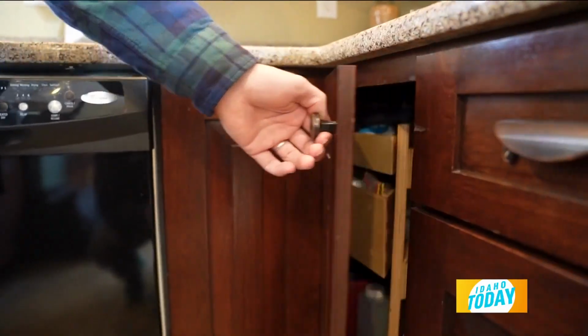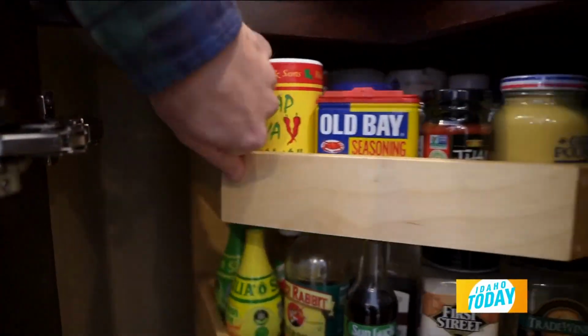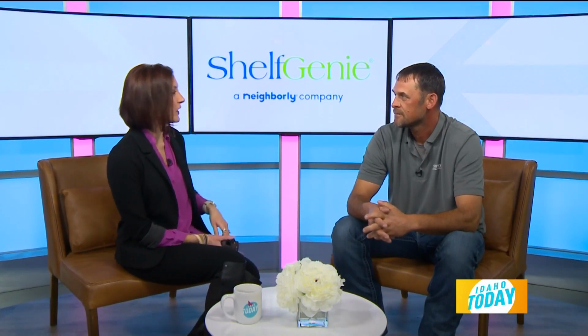Okay, let's talk about the different options that you offer through ShelfGenie in the home. Now, first, what comes to my mind when I think of storage space, are appliances, right? Things in the kitchen, but you also go to other spaces in the home too. But let's first talk about the kitchen. What can you do there?